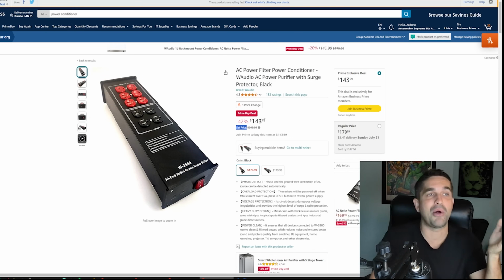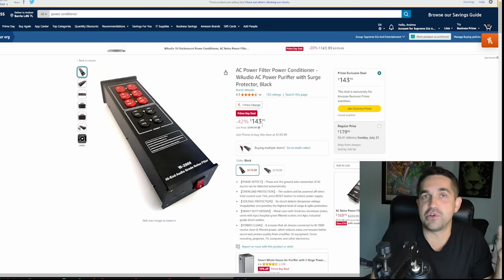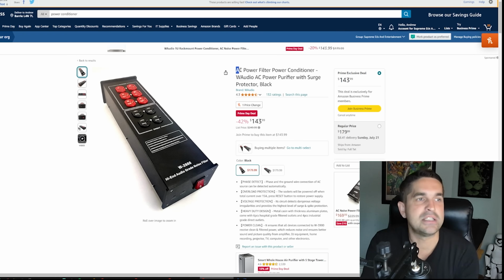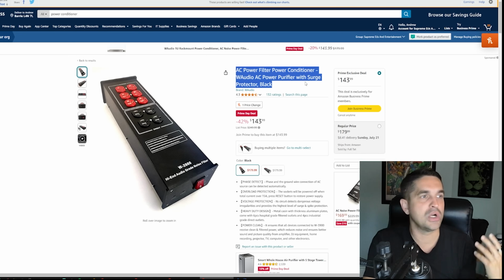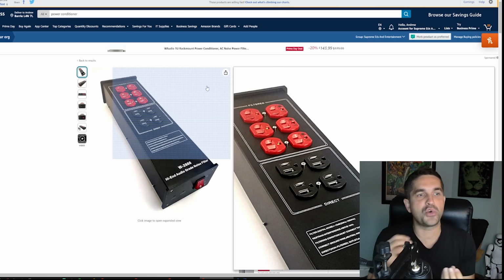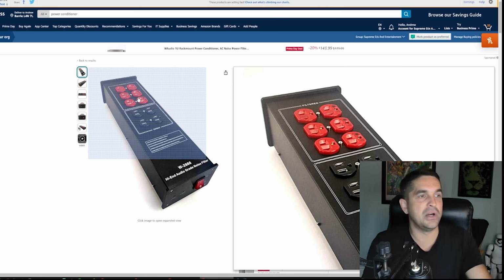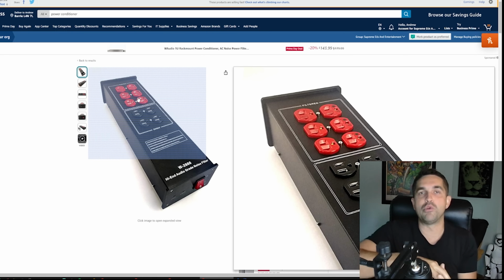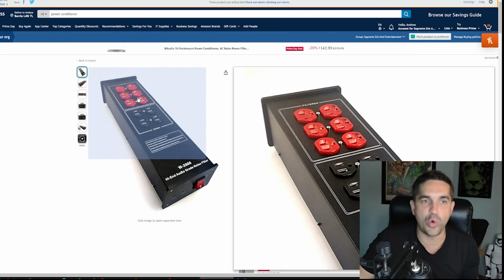If you don't got a power conditioner, what are you doing with your life? Like, straight up, we're DJs, we're supposed to sound good. This is both going to be like a surge protector, keep your equipment safe, but it's also going to clean up the power. It's going to make it a cleaner source of power, trying to remove some of the hiss, remove some of the white noise out of it.